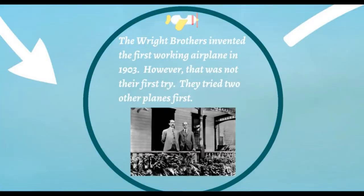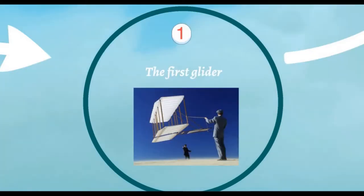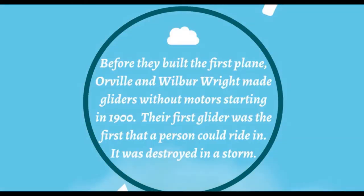So, the Wright brothers invented the first working airplane in 1903. However, that was not their first try. They tried two other planes first. Let's know more about these planes. The first glider. As you can see from the picture, it is a simple glider. Before they built the first plane, Orville and Wilbur Wright made gliders without motors, starting in 1900. Their first glider was the first that a person could ride in, but it was destroyed in a storm.